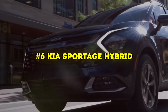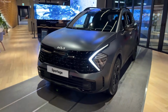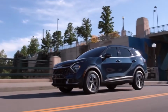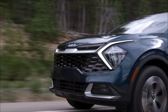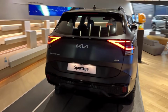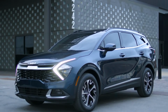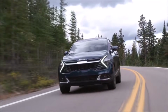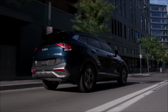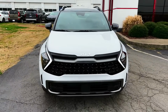Number 6. Kia Sportage Hybrid, starting from $29K. The Kia Sportage base model is a compact SUV offered with a pretty dull 187 horsepower 4-cylinder engine. For more zest and a better driving experience, we recommend one of the hybrid variants. The Kia Sportage Hybrid comes with a turbocharged 1.6-liter inline-4 gas engine, aided by an electric motor, jointly pumping out 226 horsepower, with options for either front or all-wheel drive. There's a plug-in hybrid variant too, exclusively with all-wheel drive, which shares the gas engine with the standard hybrid but supplements a stronger electric motor and a larger battery for a total of 261 horsepower. That's more like it, Kia.